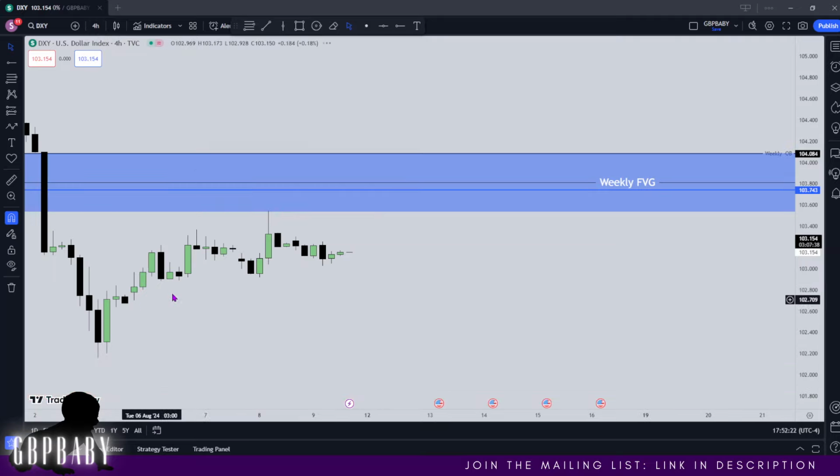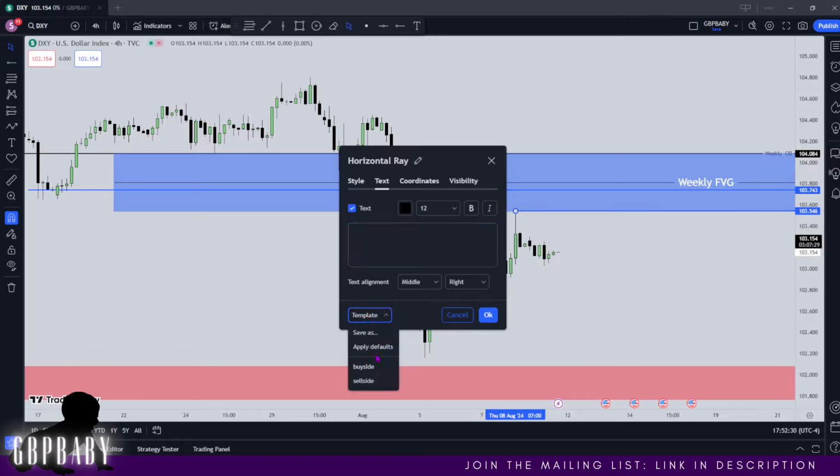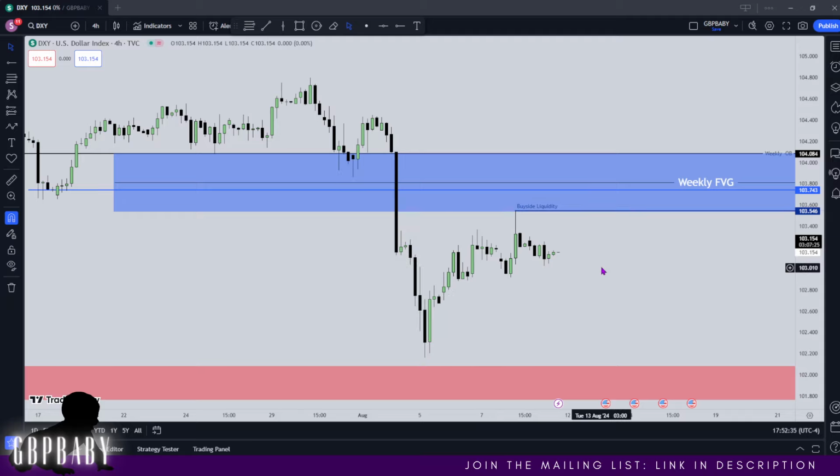Let's go down to the 4 hour, and you'll see we've engineered this beautiful high right here on Thursday. I do want to see this get taken as buy side liquidity, so let's get that marked out, especially considering it's a 4 hour and it's a daily high actually, isn't it? It's a daily high, so this is going to be an easy draw on liquidity. If Monday doesn't take it, Tuesday or Wednesday I'd like to see price take that.